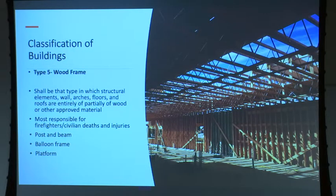Type 5, wood frame. Picture to the right. Random fact, that is actually McDonald's, Hong Kong. That McDonald's, before it was torn down, was the last McDonald's in the United States to have a basement under it. This one does not. Another random fact about McDonald's, the McDonald's on Summit across from Cookout was the first one in North Carolina. It's obviously since been torn down and rebuilt because it looks fairly new, but it was the first one in North Carolina. That's just some McDonald's history if you're interested in it.